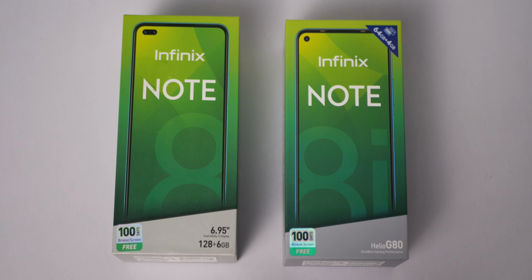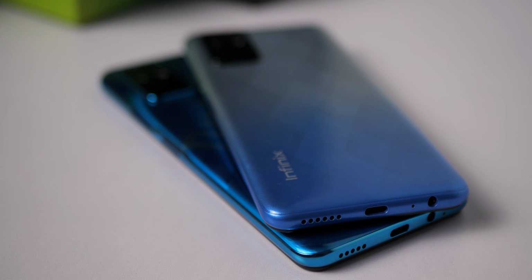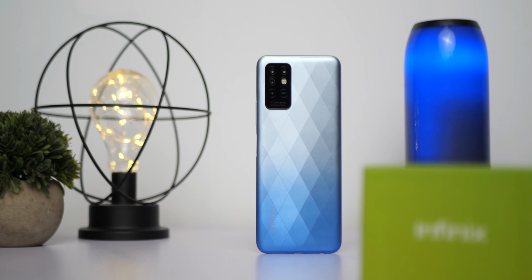Starting with the boxes, both come in similar boxes with just a slight difference in the text on the grey strip. Regardless of the price difference, you are going to get the same accessories. However, the Infinix Note 8 comes with an 18 watts fast charger while the Note 8i comes with a 10 watts charger. Both phones support 18 watts fast charging and have the same battery capacity. So if you can find an 18 watts charger for the Note 8i, you are going to get the same charging speeds.